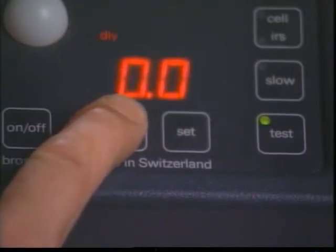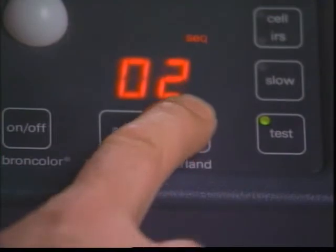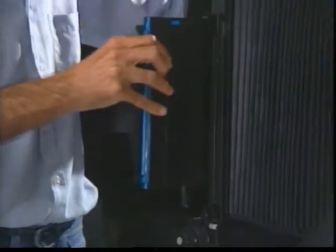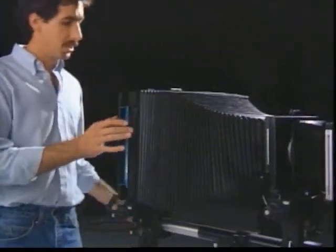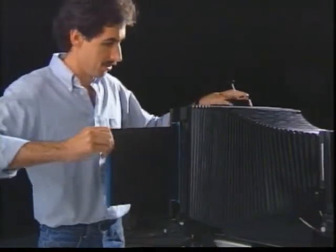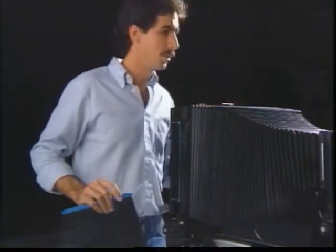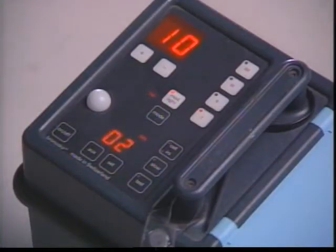The Broncolor Pulso 4 power pack is programmed for the correct number of flashes relative to the aperture, bellows extension, and amount of power used for the exposure. Before pulling the dark slide on the final Polaroid 8x10, Terry is careful to test the shutter release cable for sync. Okay, right there, we got F32, and here we go, just like that. Great, we got it.